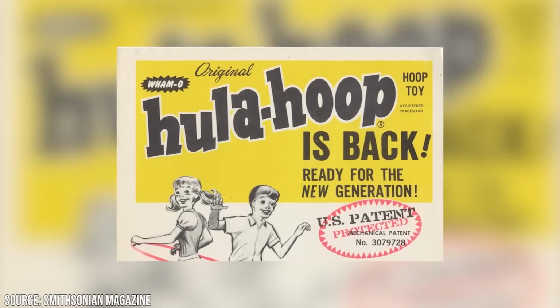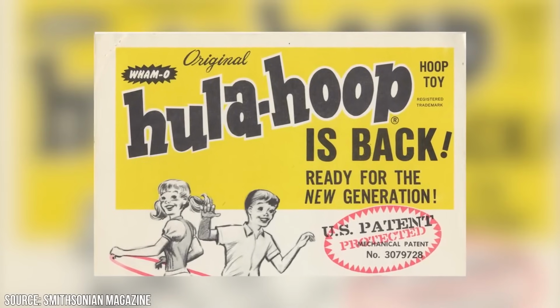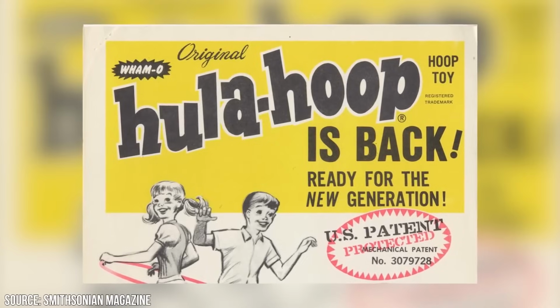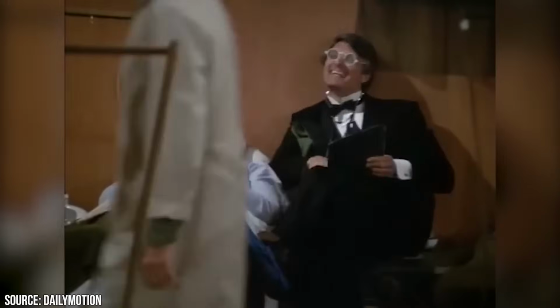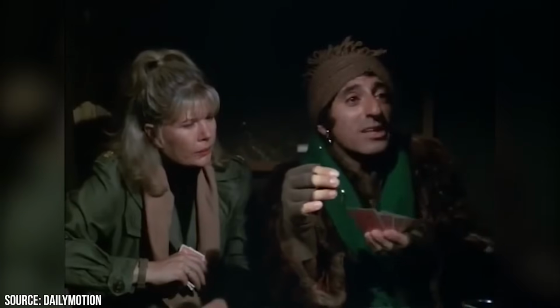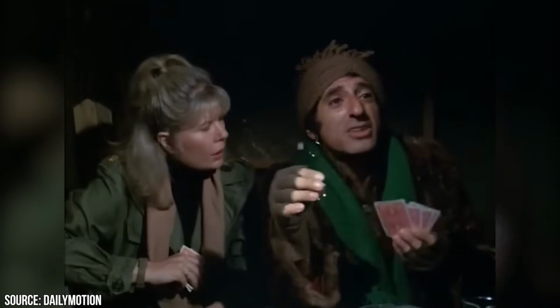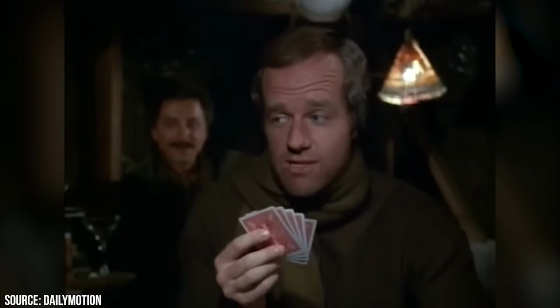But not so fast. The hula hoop wouldn't be released by the toy company Wham-O until 1958, and it wouldn't be until 1962 that these toys were officially known as hula hoops. Funny enough, in a later episode, Klinger would eventually try to convince his old buddy Charles to invest in a revolutionary new toy idea. Can you guess what it might be? After observing Korean children playing with tubing, he got the bright idea to invent a hula hoop.